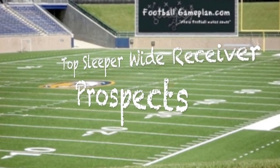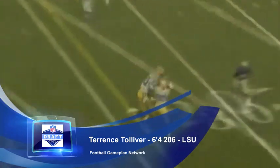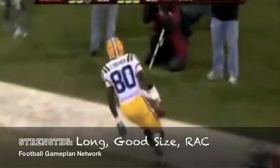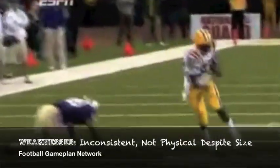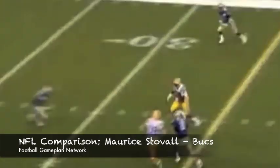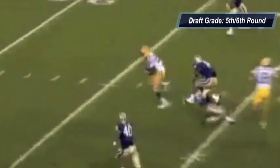Now here are some of the top sleeper wide receiver targets in this draft. Terrence Oliver out of LSU had the problem of playing with a not so good quarterback in Jordan Jefferson, but you get this guy on the field with a quarterback that's going to get him the football consistently. He's another target that's tall, long, and has long speed. Reminds me a lot of Maurice Stovall.